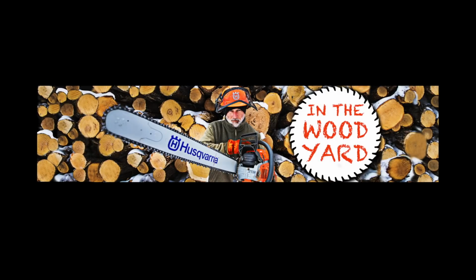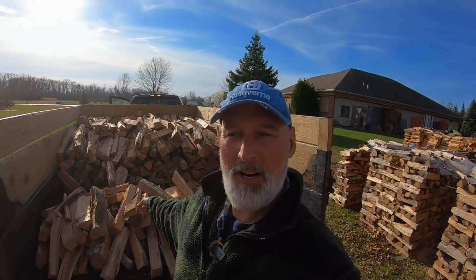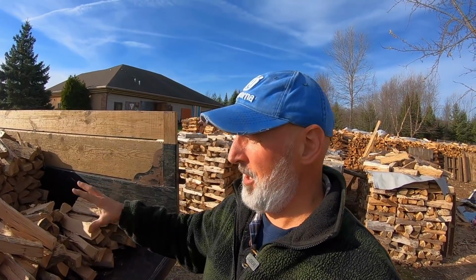Today in the wood yard, we're going to do a little bit of wood delivery and a little bit of cutting. Here we go. So last night I loaded this load right here because it's morning right now, obviously, and I'm going to go deliver this load, and when I come back I got to do another load just like it.